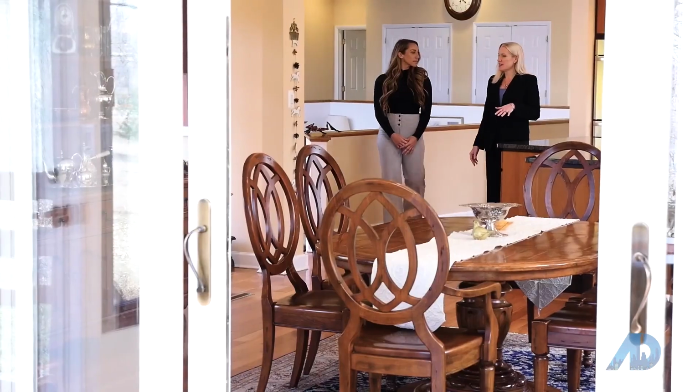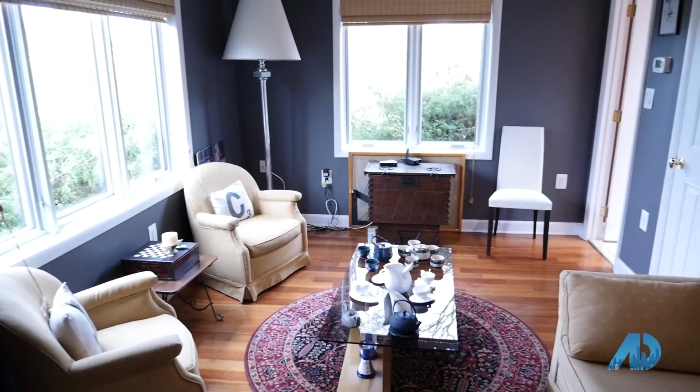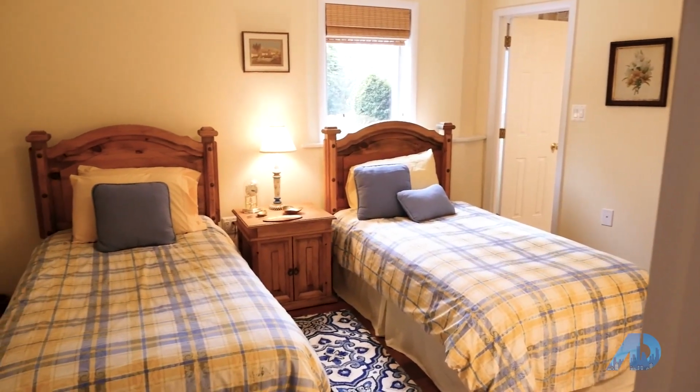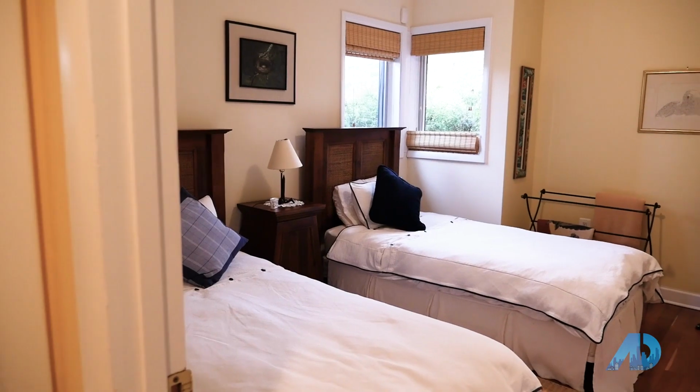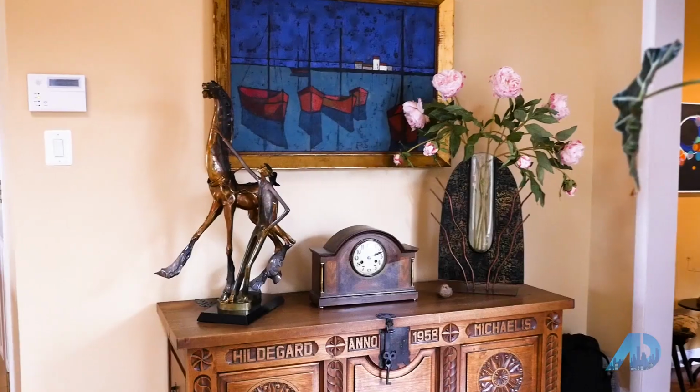So Allie, you were telling me that every bedroom in this house has its own ensuite bath, is that right? It sure does. Five whole bedrooms, six whole bathrooms, each has its own ensuite. So not only does the palatial master have it, each additional bedroom does as well.